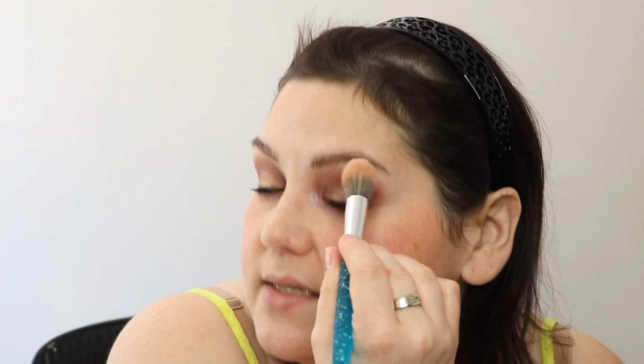And it creates this glass, almost like wet skin look, which I am obsessed with. That is so pretty. Okay, for the lips, because the eye look is pretty basic, pretty neutral, that is when this comes into play.